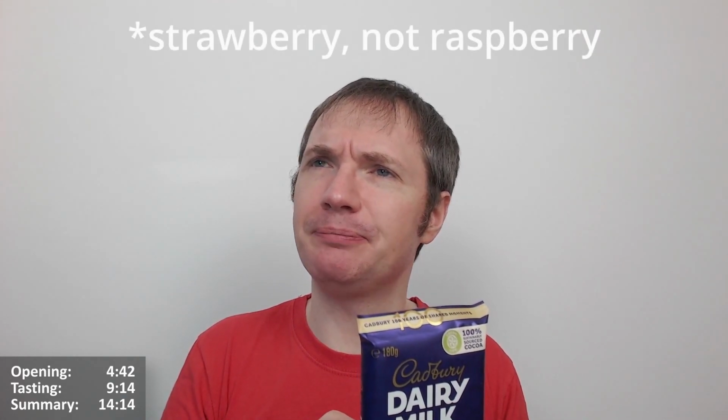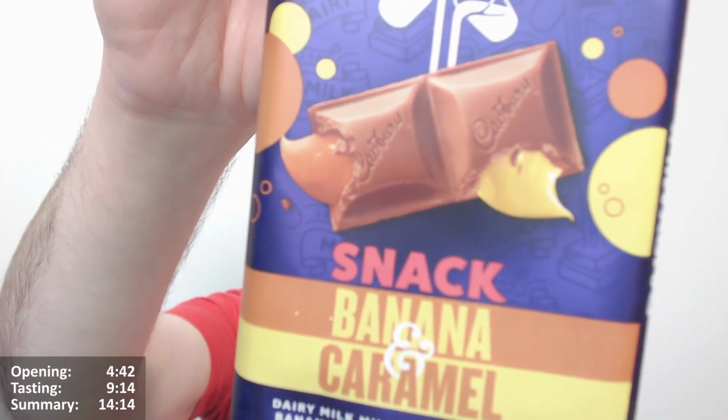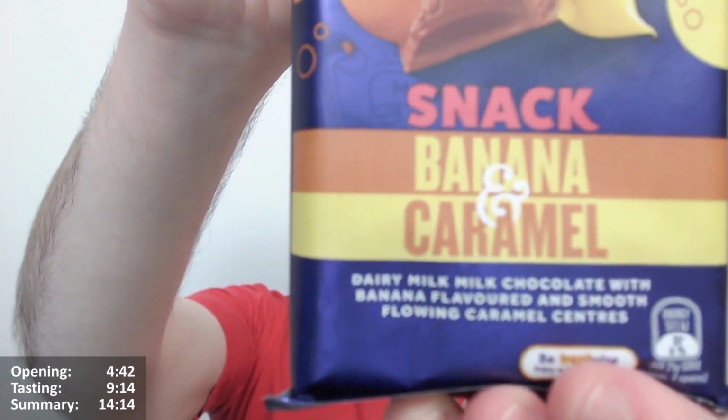What are the other ones they have in it as well? Raspberry, I think, pineapple. Quite a few things, but not banana. So this one's a strange one that has banana in it. It's basically a sort of segmented bar where some of them have caramel and some of them have banana in. I think it's what it tells you there, really.